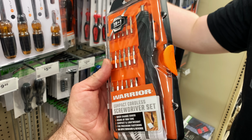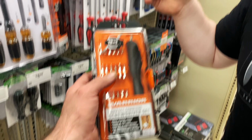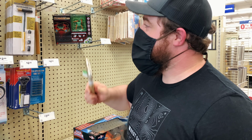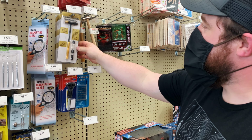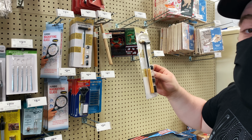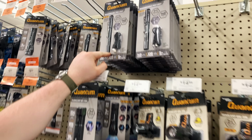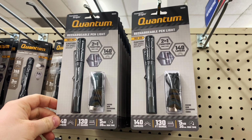Look at that. Is it? Oh, it is electric. Check that out. Look at that. Little Weehaw set. Torx bit. Not so Weehaw. Taylor's EDC hammer. There's a watchmaker's hammer. Brass, guys. There you go. Oh, yeah. This right here. It's a USB rechargeable pen light.